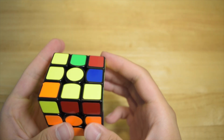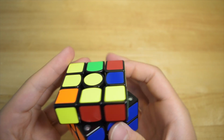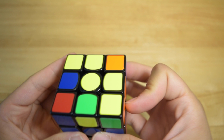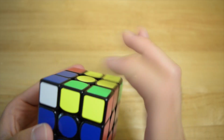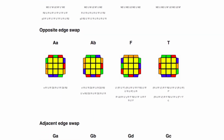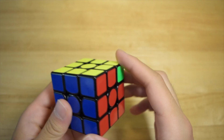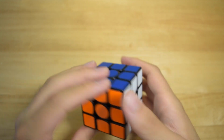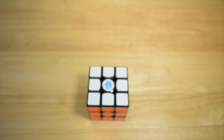Then when you get to OLL, which stands for Orienting Last Layer, you choose 1 out of 57 algorithms based on the pattern in front of you. Then when we get to PLL, which stands for Permuting Last Layer, you choose from 21 algorithms based on the pattern in front of you. So although CFOP requires a lot more memorization, it reduces the number of moves needed to solve the cube, thus making it faster to solve.